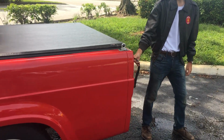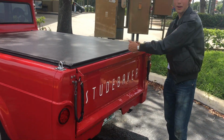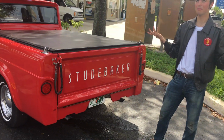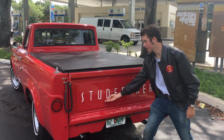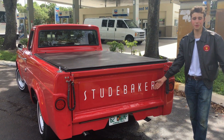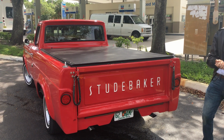You have this chain here that if I remove this and remove this, the bed will come down. Unusual system, but that's just the way it worked back then. And you have this lettering here that it is the factory lettering. It has been retouched, repainted anyway, and it's lovely.